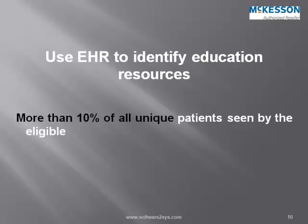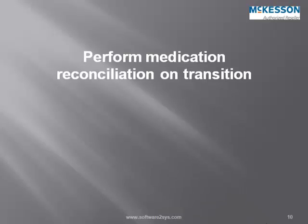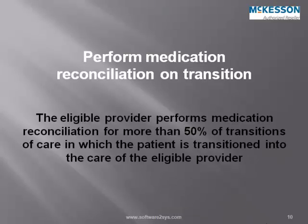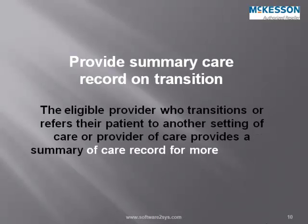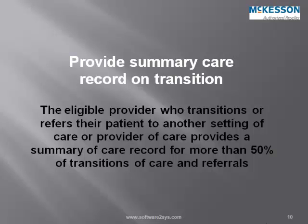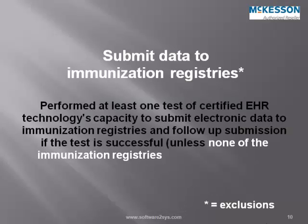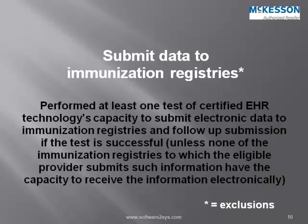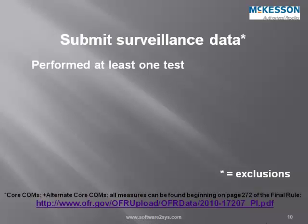Use EHR to identify education resources. Perform medication reconciliation on transition. Provide summary care record on transition. Submit data to immunization registries. Submit surveillance data.